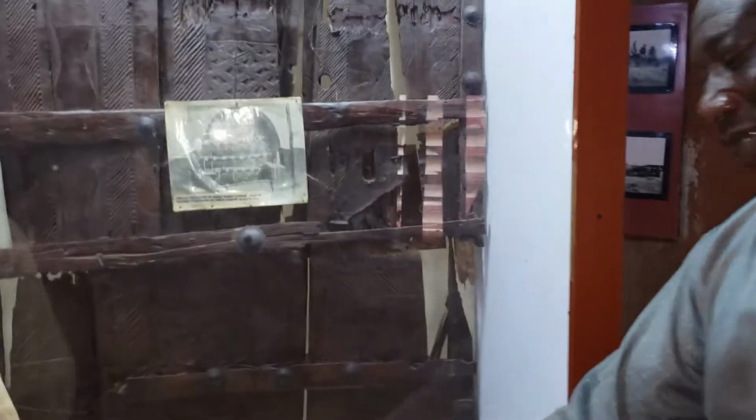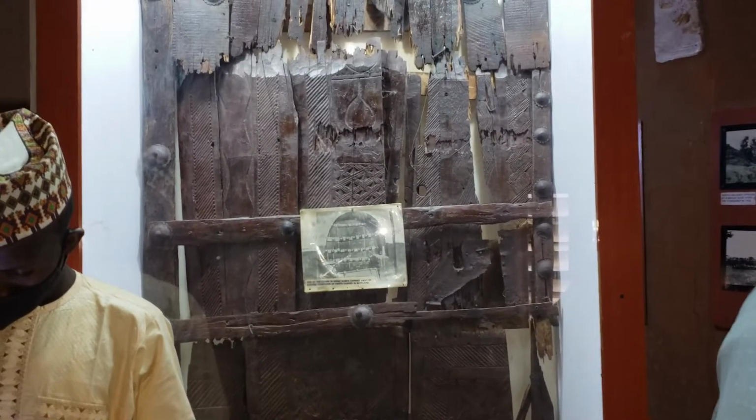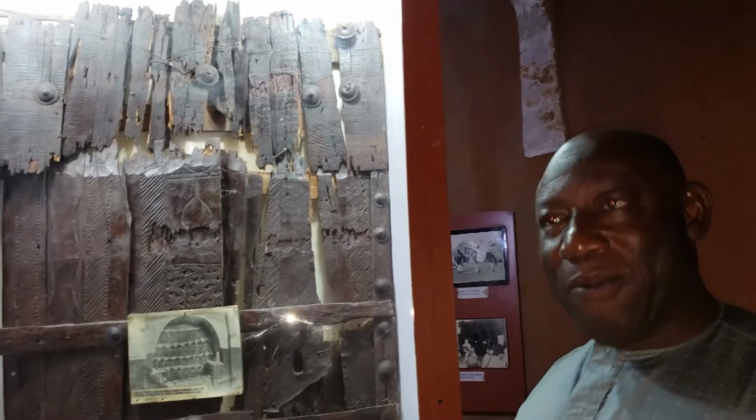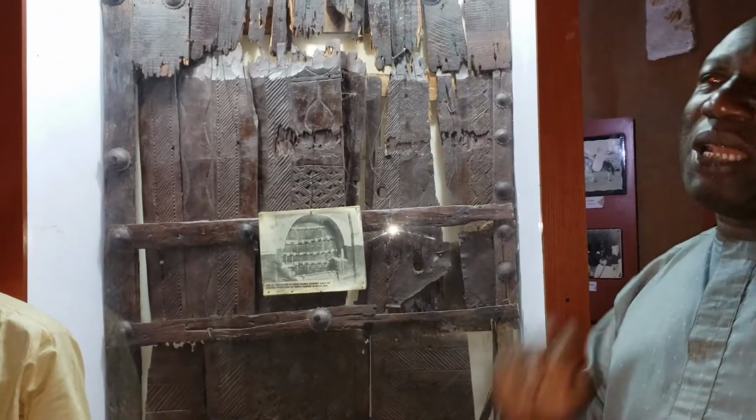Consider this door. I show you the entrance. Okay. This door was carried away by Frederick Lugard. This is the half of the door, which the Emir Abdullahi Bello brought from London. Still have the other half, the British Museum now.